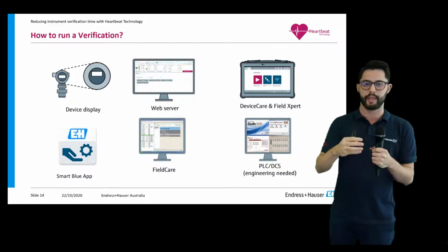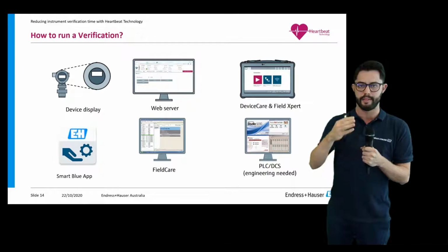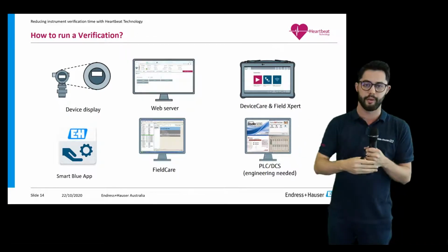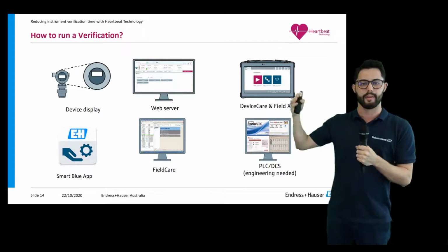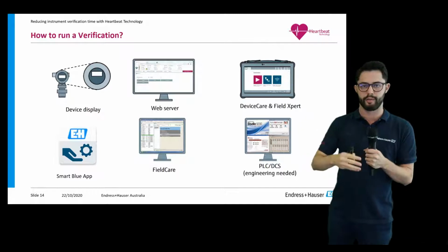So you can run a verification either from your device display. I'm going to show you how to do this in a couple of minutes, but you can also run verification using your SmartBlue app from your smartphone, or even using a web server. So these three different approaches we're going to cover in the webinar today.